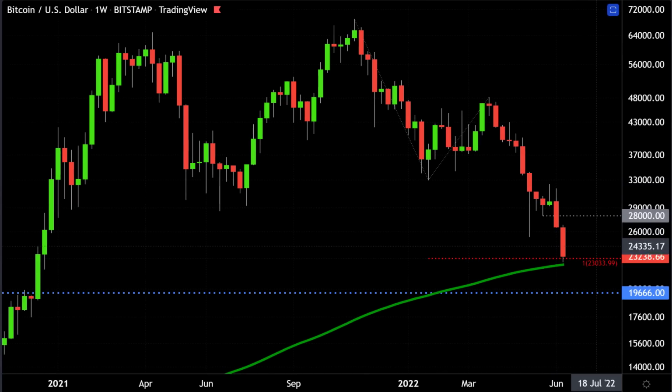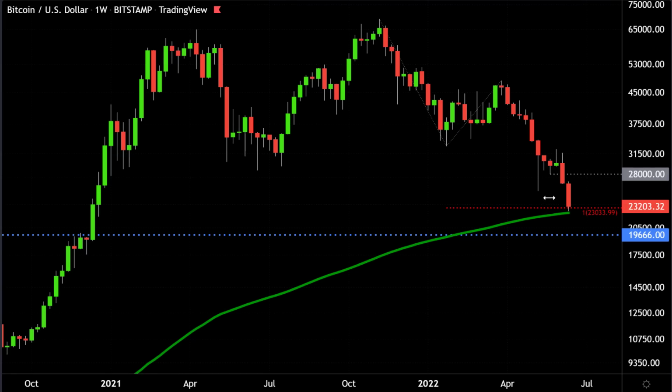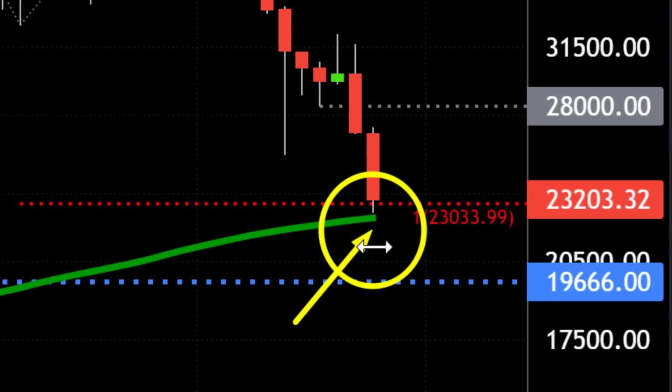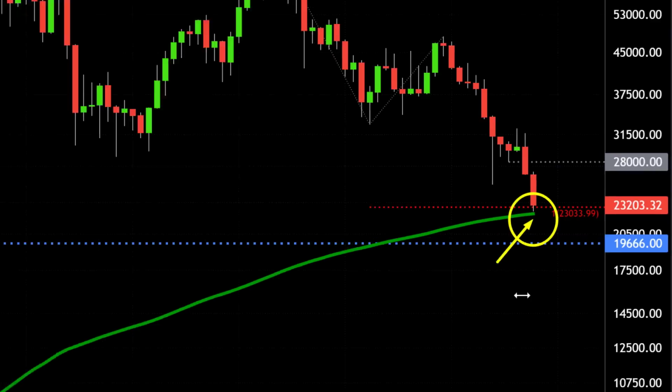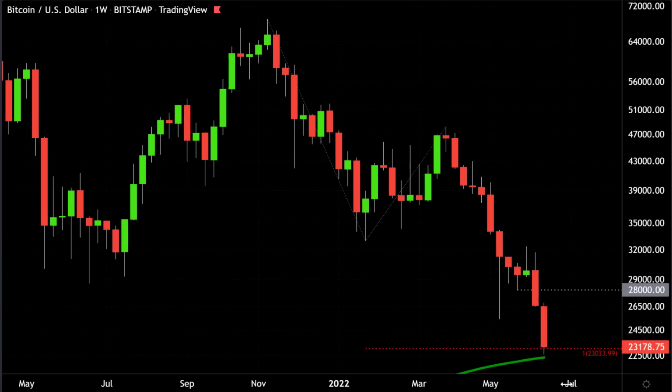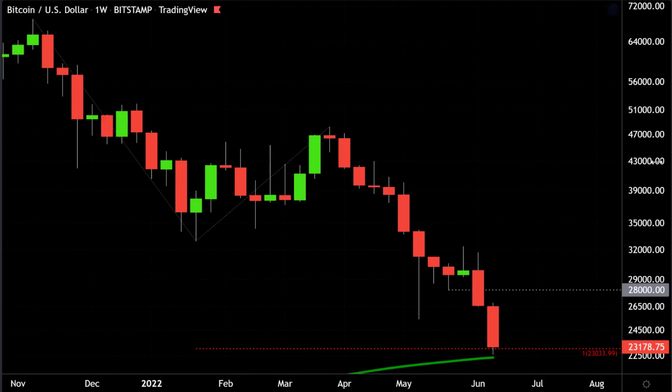But there is actually another level below that, and I'm sure you know what this level is. In fact, I'm sure you're very familiar with this important level. That's the green line on my chart, and that's the 200 weekly simple moving average. Now you can see that Bitcoin is fast approaching that level as I'm making this video. In fact, by the time you're probably watching this video, it may potentially have already tested it.